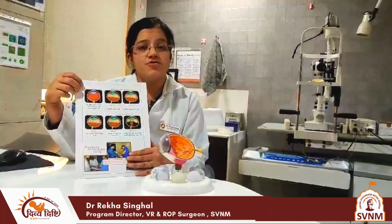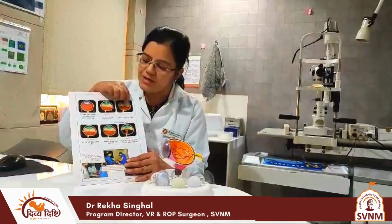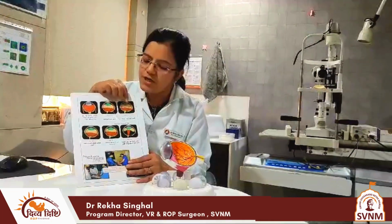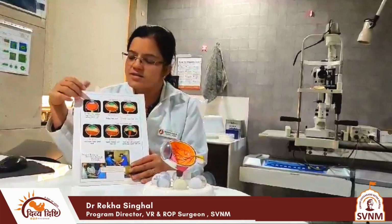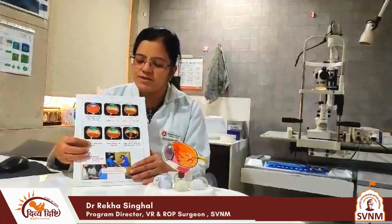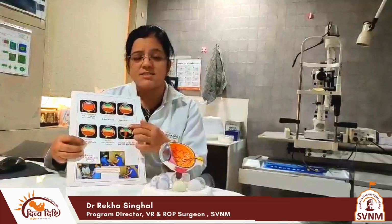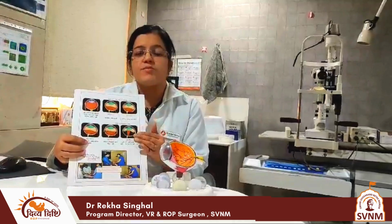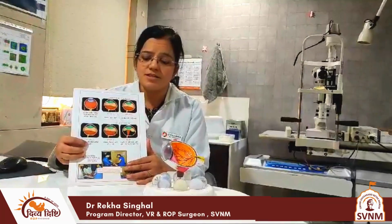But in 30 to 40% of these babies, there will be formation of a wall in between because of the disease called ROP. This wall will not allow the blood vessels to move forward. In some cases, abnormal vessels form within this wall, and these blood vessels create a pull over the retina and cause a complete retinal detachment, which is called stage 5 of ROP. Once a baby reaches this stage, the baby becomes blind for a lifetime, and despite surgery, they cannot save the vision in these children.